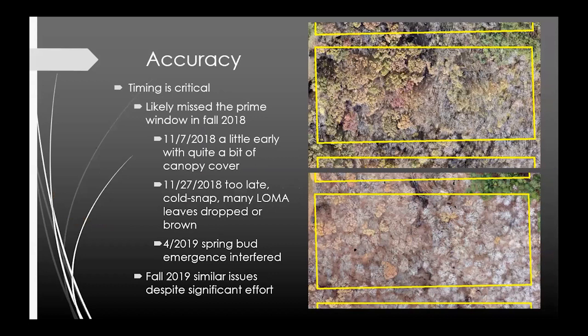The problem comes in when we started looking at the accuracy of this method. In 2018, which was our first big attempt, we determined the timing was absolutely critical. We flew some flights in early November, and then we had a lot of stuff going on in mid-November, and we weren't able to get back out until later in the month. The early images that we captured appeared to have too many canopy leaves to have a really good assessment. And during the later time period, most of the canopy leaves had fallen, but also the bush honeysuckle leaves in large part had either dropped or had browned out.